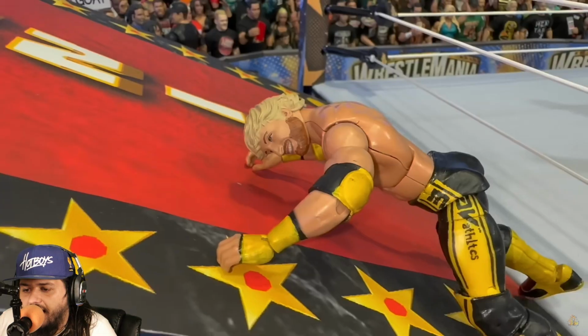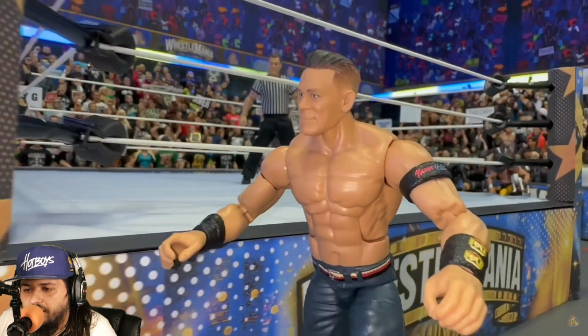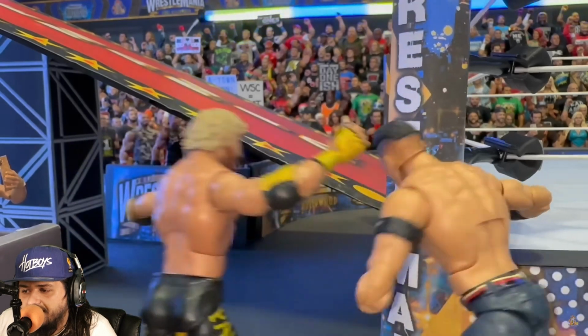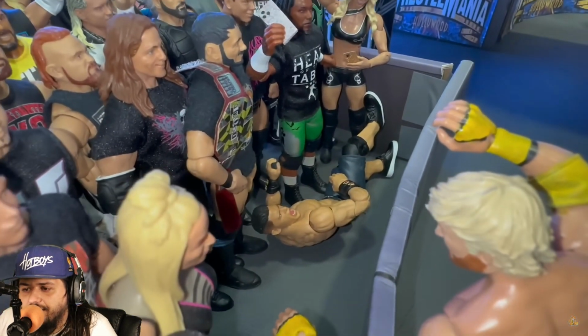No way. Logan getting out of the ring here. Where is he going? Where he's going under the ramp? No. Oh, back elbow there. Sending Cena into the post. And then throwing Cena into the crowd.